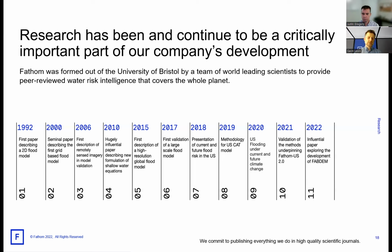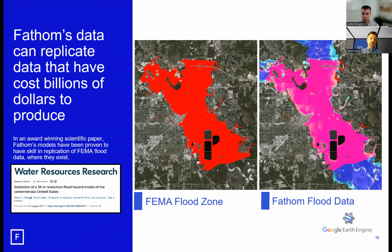So one of those papers that we have done is a comparison between our data and FEMA data. And this was published a little while ago on our 30-meter data set for the US, where we compared the data to FEMA data. And we would say that our data really complements FEMA data. We're not looking to replace it at all. FEMA is essentially the gold standard, and we fit in our data around that. But our data very accurately represented the FEMA areas for flooding within error of the FEMA data set. So we're very confident that we can replicate the data sets that FEMA produce within our data set.